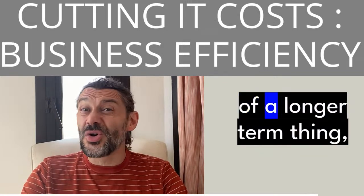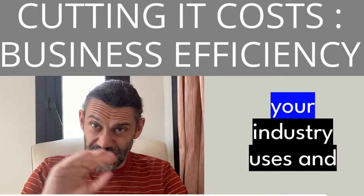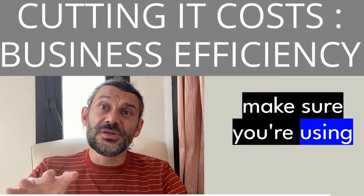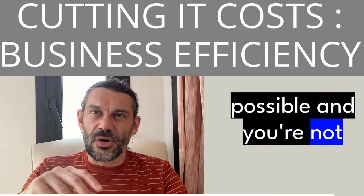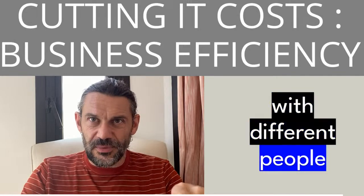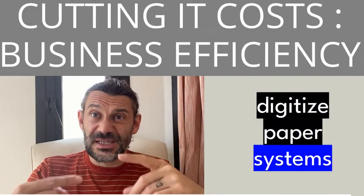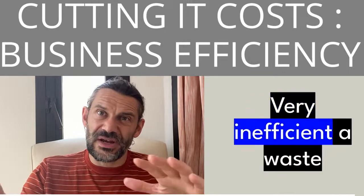This is kind of more of a longer term thing probably, but do make sure you've got the big tool that your industry uses, and make sure you're using as much of it as possible, and you're not just using 15 different tools, or you're siloed with different people doing different things, especially if they're paper-based. And don't digitize paper systems and keep them the same. Very inefficient, a waste of time.